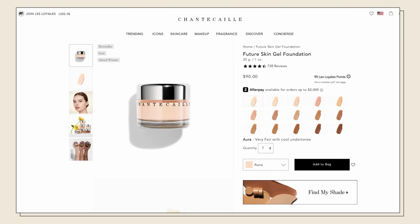Chantecaille Future Skin. Now this is a gel formulation foundation and I love how it looks on the skin. Always, without fail, it makes me break out. This is one that gets a lot of, no, I love this, I swear by it, but I have just never liked this product and it's one of their best sellers.